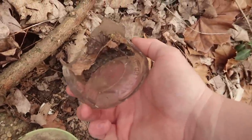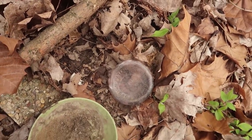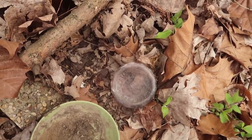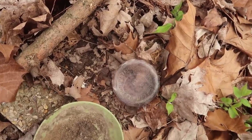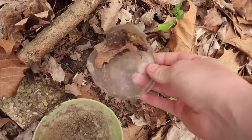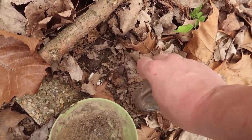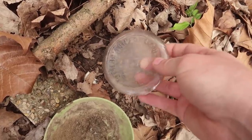This glass is pinkish. It originally was not pinkish. What that means is it was made around 1890 to 1915, and I believe they used manganese to clear up the glass, but that eventually in the sunlight turns it pinkish purple violet.